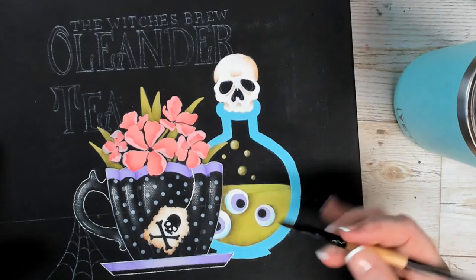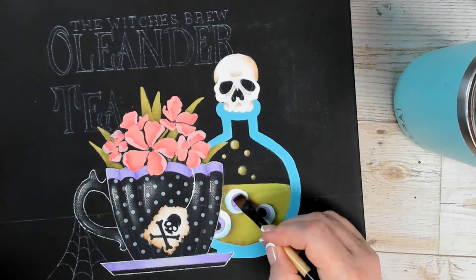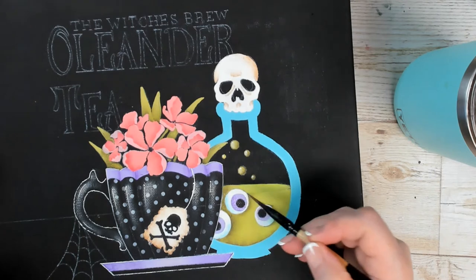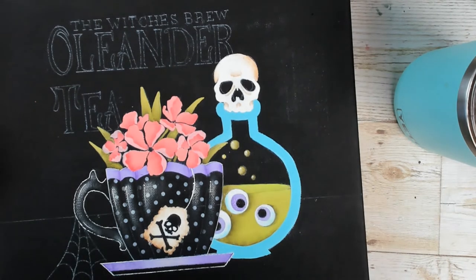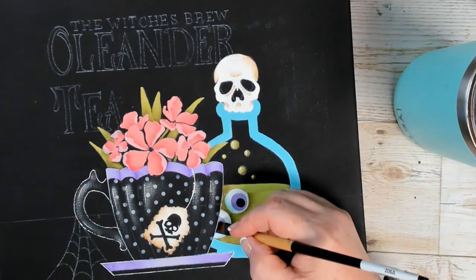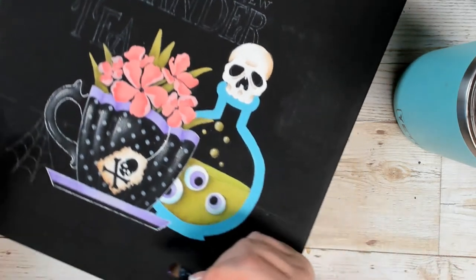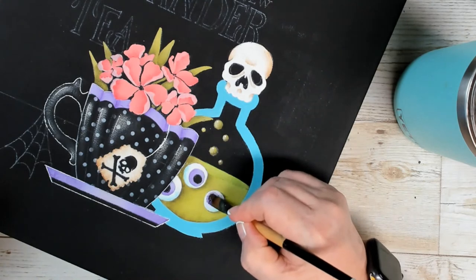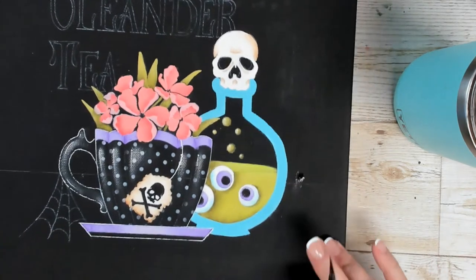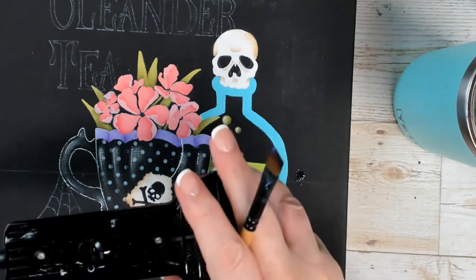So I've got a little bit of that purple iris. Which is oddly appropriate, because we're going to shade the iris of the eyeballs with purple iris. So a little bit of that purple on the eyeballs.